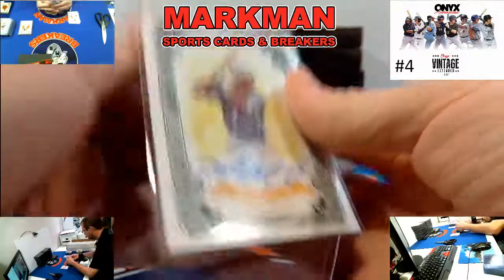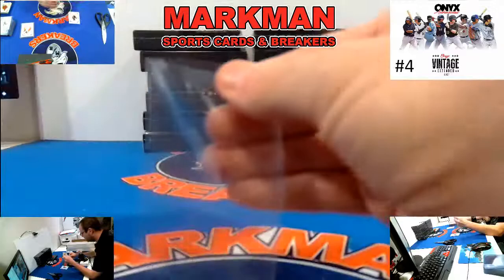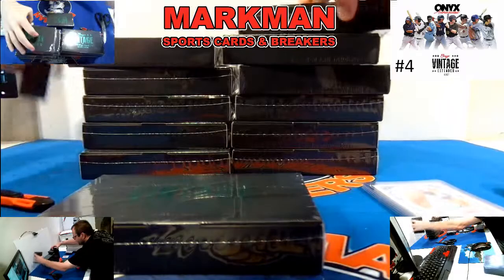We hit a lot of three. And I think the first four boxes had ink parallels in it. We usually get six or seven, so we still have some to uncover. Would like to see another black ink pop out. Here we go. Move this forward. I'm all over the place today.